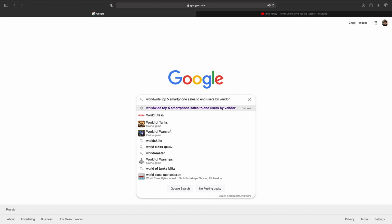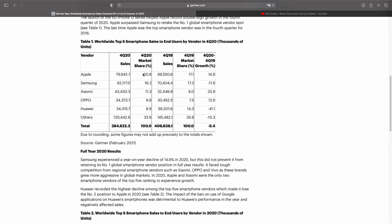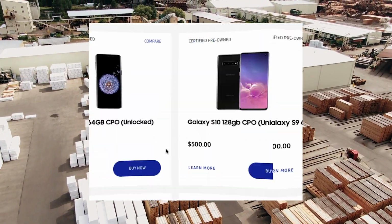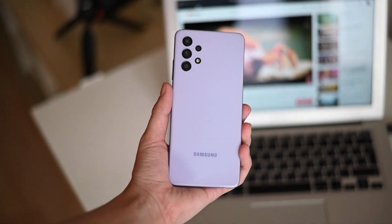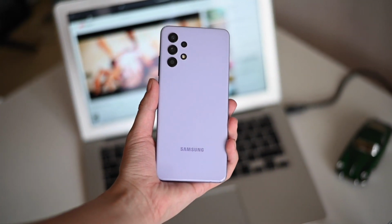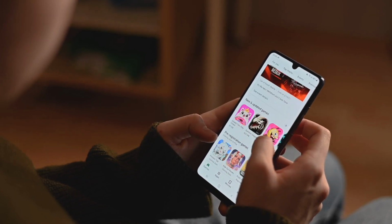Samsung is one of the biggest tech companies in the world. They sell many phones and, unlike Apple, who makes only a few phones per year, they design a lot of models for everyone. Today I have the Galaxy A32 in my hands, which is basically the bestseller Samsung phone that you will see in everyone's pocket in a month or so. But why do I think so?